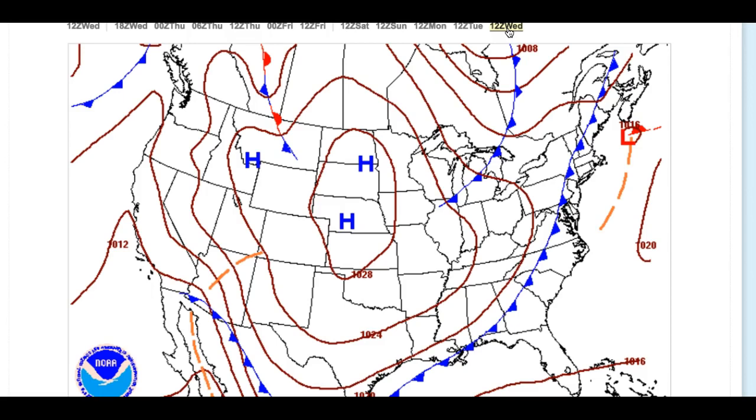So certainly a lot to watch out for this weekend on through early next week, with the potential for a heavy rain event for Tuesday, producing anywhere from a half an inch to as much as 2 inches of rain. We'll watch that very carefully and see how that evolves. That is your forecast discussion for today.